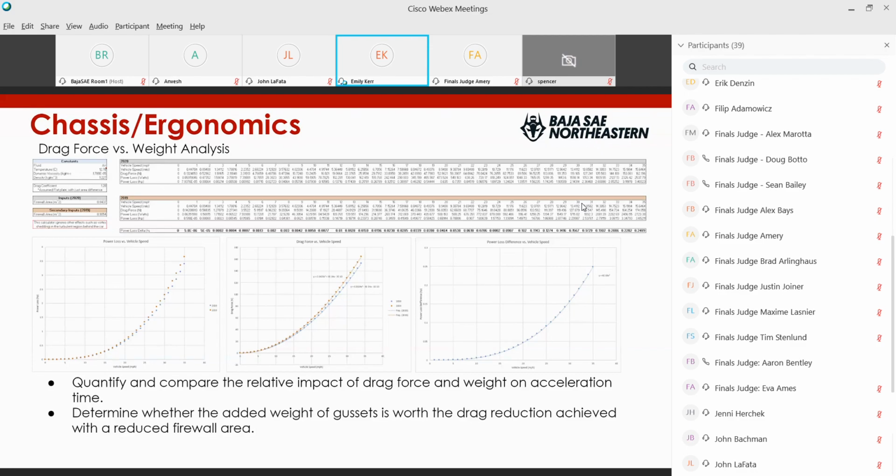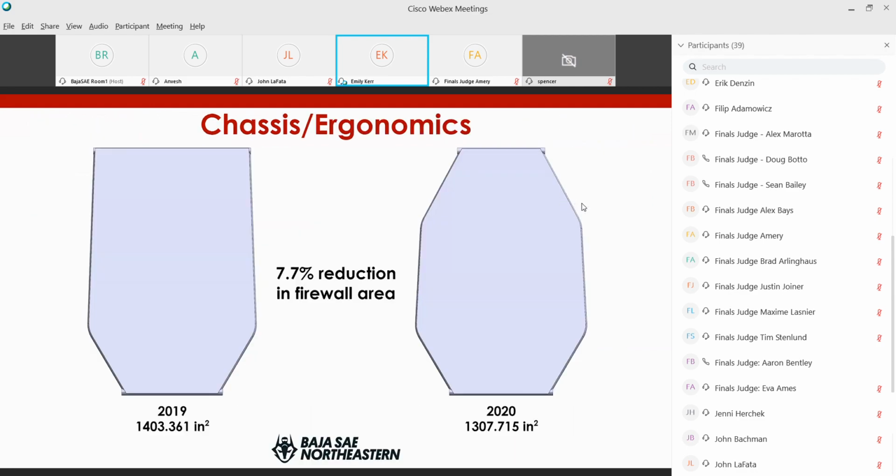This was intended to help determine if the added weight of gussets is worth the drag reduction achieved with a reduced firewall area. We started by designing a frame with a 7.7% smaller firewall area. This frame met Baja requirements to pass tech inspection and performed well structurally.